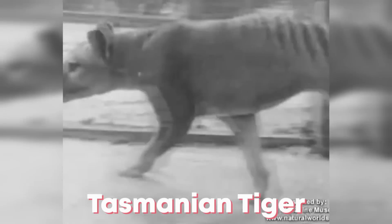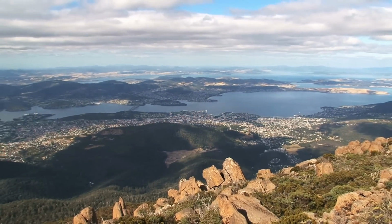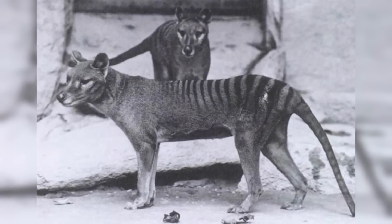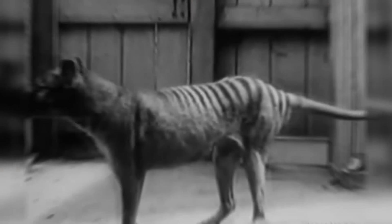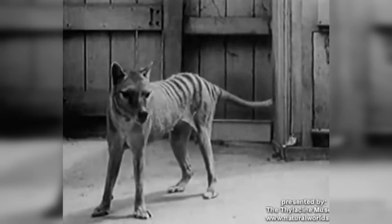One of the strangest was called the thylacine, or the Tasmanian tiger. It was a species of carnivorous marsupial that was originally found in mainland Australia, but towards the end they were only native to Tasmania. There were once a number of them in the National Zoo in Washington, D.C., which is where some of the most recent images of them were captured in the early 20th century. And while they may look like striped dogs, they were far more closely related to kangaroos.